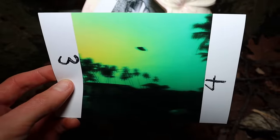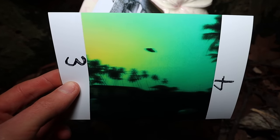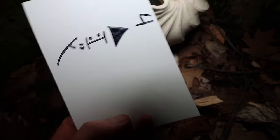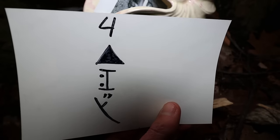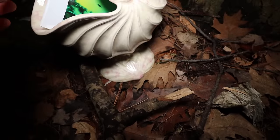Okay, so we got this last photo. That does look like a UFO, or a flying saucer, flying disc or whatever. This is 3. And there's a 4. Oh, yo, what's that? Okay, and then there's a 4. And then there's a filled in triangle, like an eye with 2 dots, and then this backwards Y. This is just so weird.